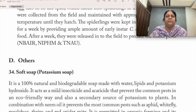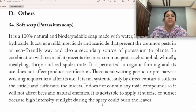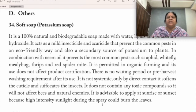So other permitted inputs for pest and disease control are soft soap, potassium soap, which is also called khadi soap, which is 100% natural and biodegradable. That's why it is permitted to mix with biopesticides and botanicals. It does not contain any toxic compounds, so it will not affect bees and natural enemies. There is no waiting period also for this soft soap. It is advisable to apply at sunrise or sunset because high intensity sunlight during the spray could burn the leaves.